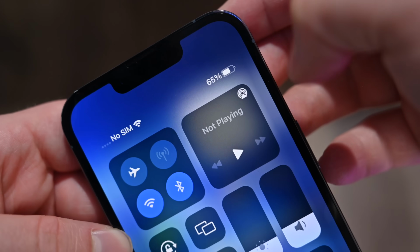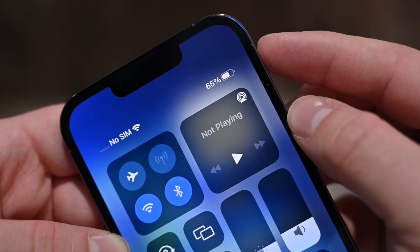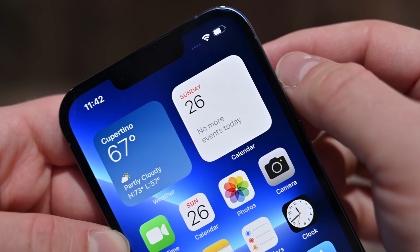Battery has been improved, going from about 17 hours on video playback on the iPhone 12 to 22 hours on the iPhone 13 Pro, though that is for video playback. In early tests, it's looking to be about an hour and a half or so of extra usage time per day, which honestly is a great increase in actual day-to-day usage.